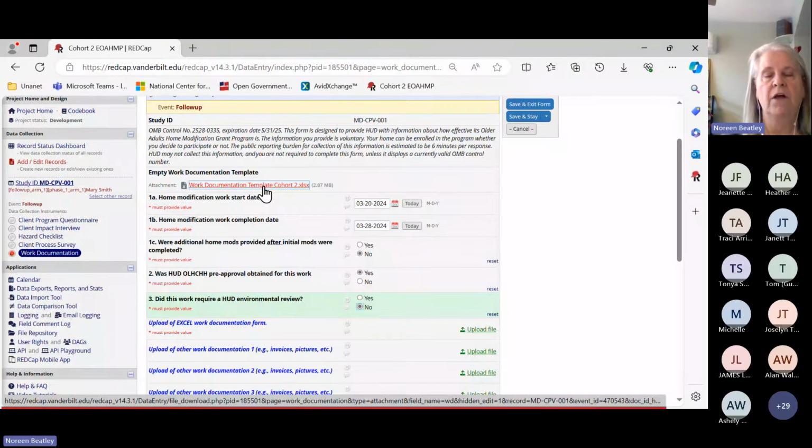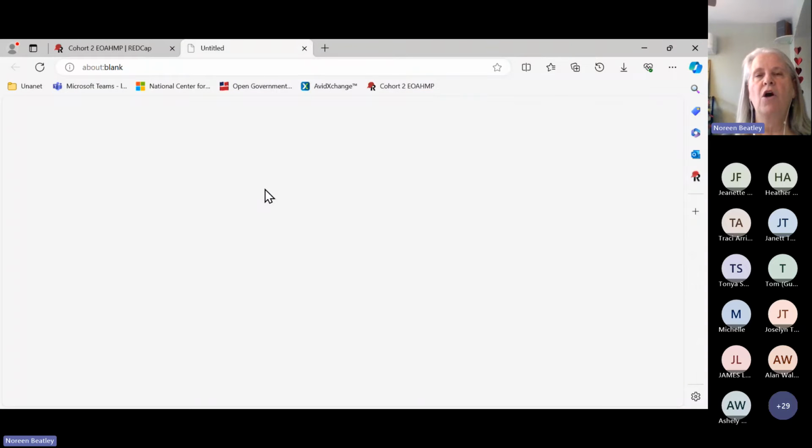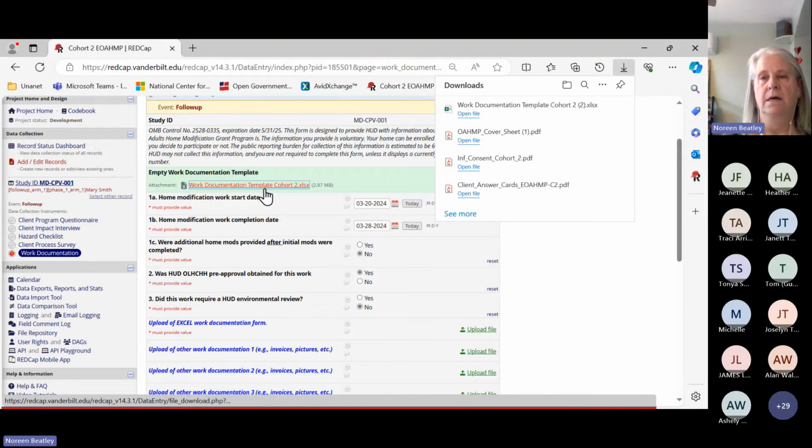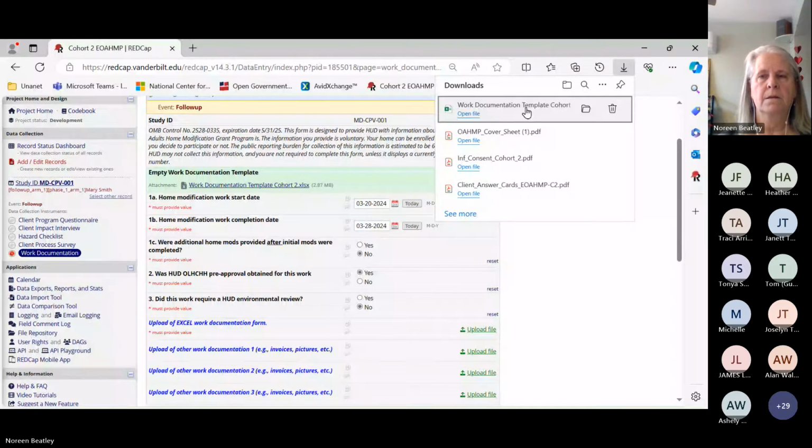So you finish all this, and then you're going to go up and you're going to download straight from the form itself the work documentation template. And it's going to open up an Excel spreadsheet. And I'm going to flip over to the spreadsheet. I don't think it's going to open the file for me automatically. So I think I have to reshare.